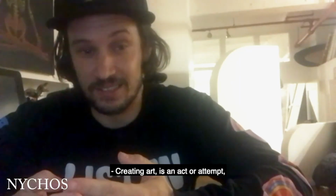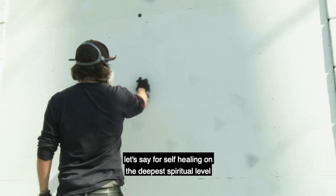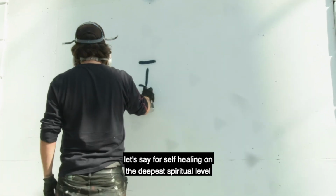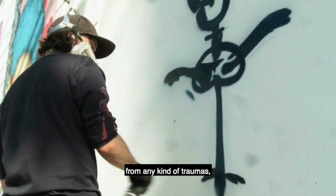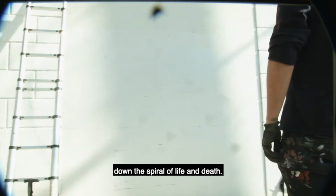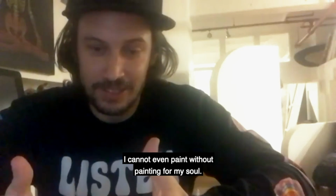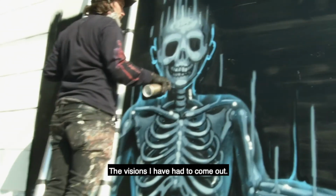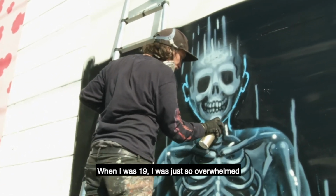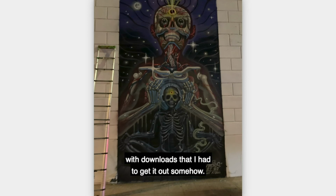Creating art is an act, or an attempt, let's say, of self-healing on the deepest spiritual level, especially from the past, whatever that means, from any kind of trauma down the spiral of life and death. I cannot even paint without painting from my soul. This is what I do. The visions I have had to come out. When I was 19, I was just so overwhelmed with downloads that I had to get it out somehow, right?